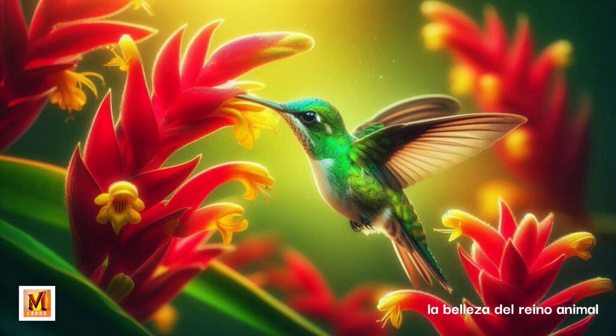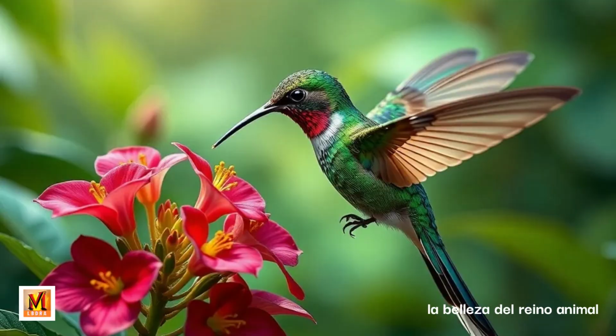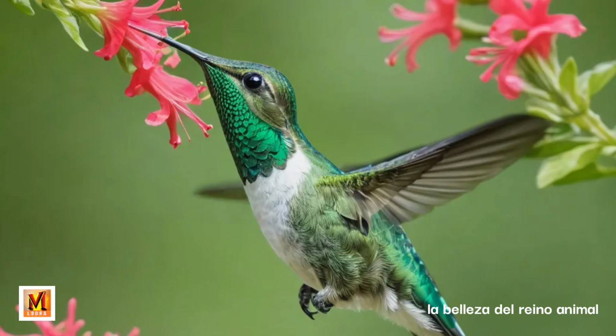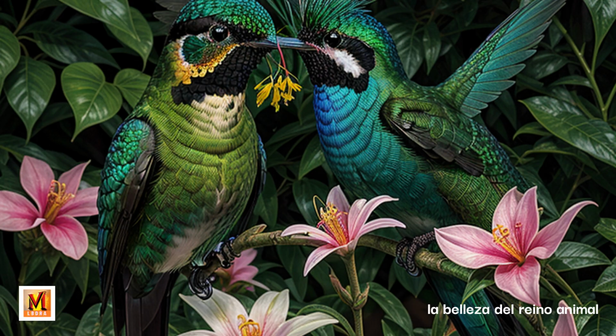Distribution and habitat. Geographic distribution. It is found in Central America and part of northern South America. It is common in countries such as Mexico, Guatemala, Honduras, and El Salvador. Habitat. It prefers open areas such as gardens, bushes, wooded areas, jungle clearings, and crops. It is also common in urban areas with abundant flowers.